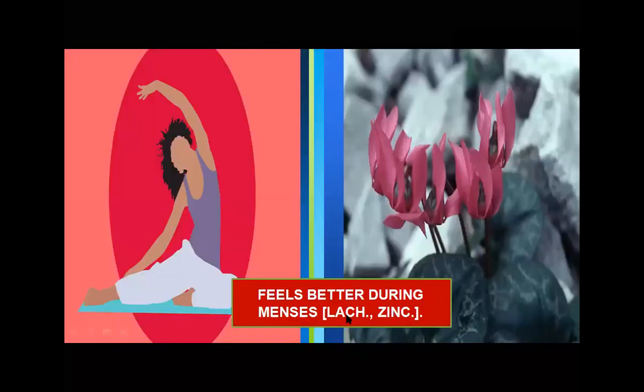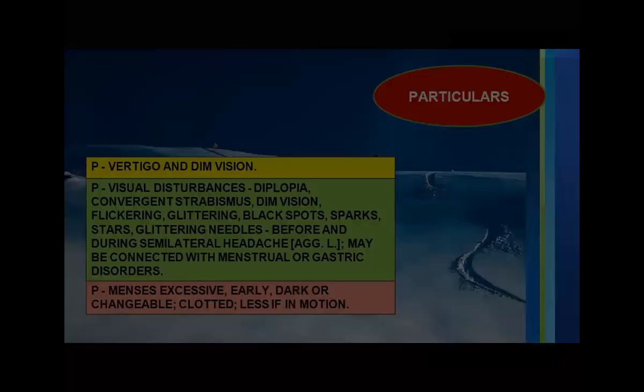And feels better during the menses. It is like that of lachesis and zincum metallicum. So menses are very important, healthy and refreshing situations. So discharges ameliorating are the phenomena for these medicines.